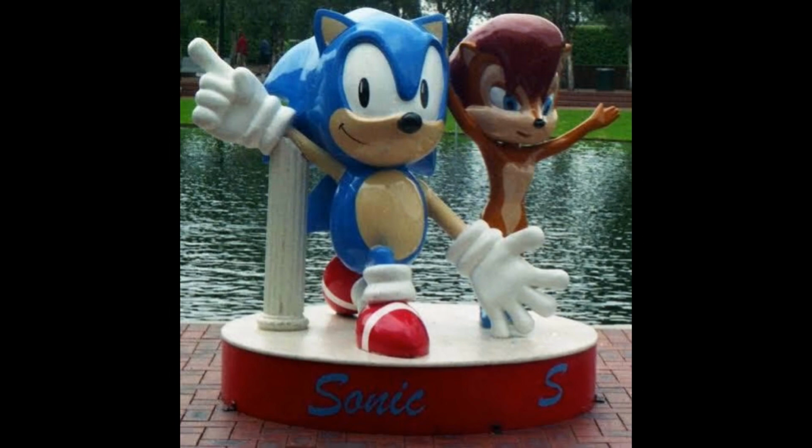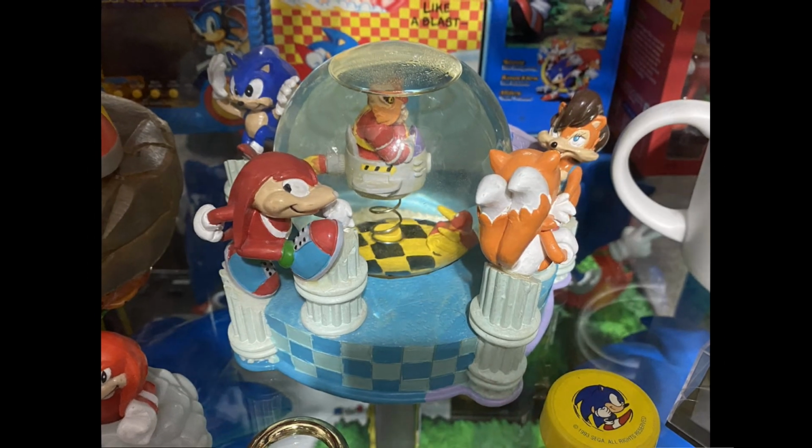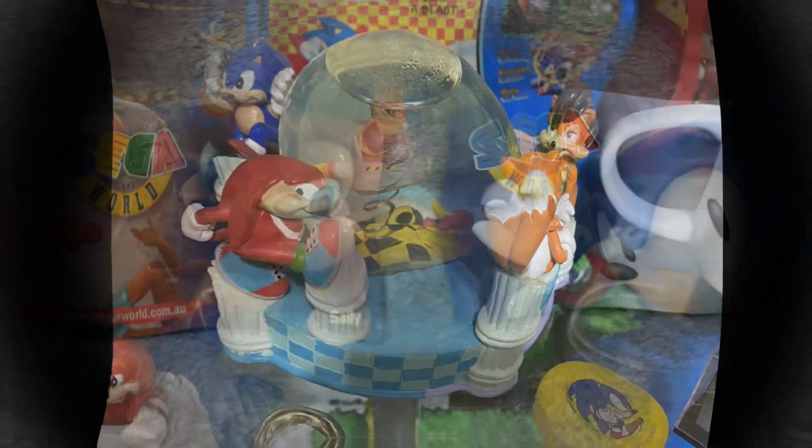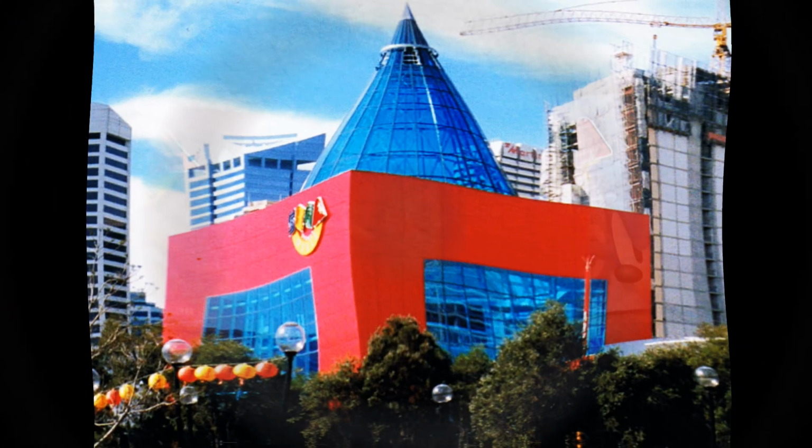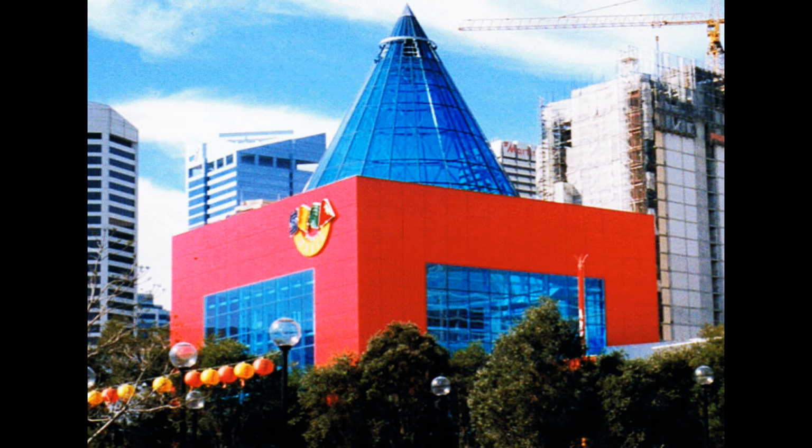All of the contents of Sega World Sydney were auctioned off in 2001 to a gathering of around 300 bidders, most of which was onsold for nominal prices. Now, this is only an assumption, but this may be how the Sonic and Sally statues ended up in a junkyard in Western Sydney.